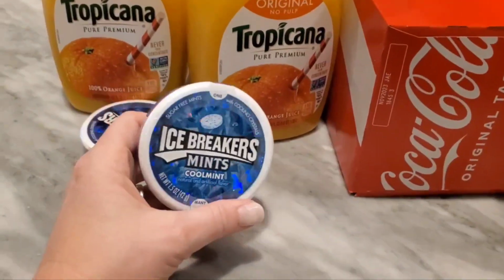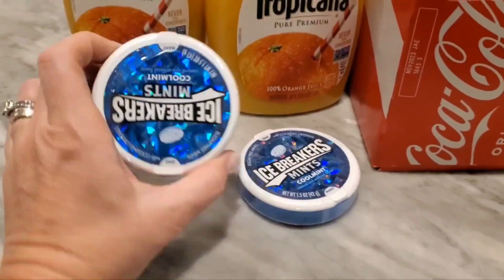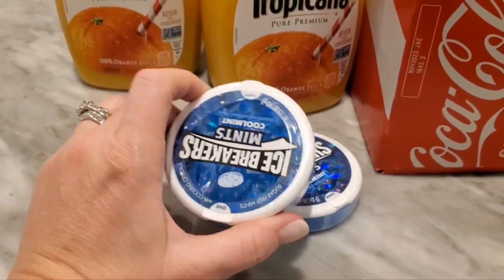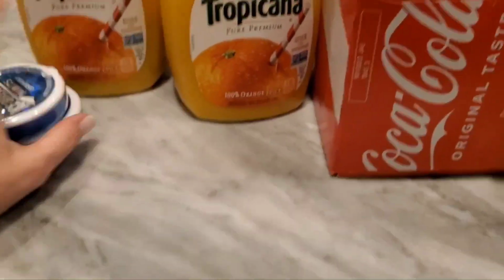And then he picked up some icebreakers because we actually eat a lot of these. I think this is pretty much the only thing that has aspartame in it that I will actually consider putting into my body. That's beside the point though.